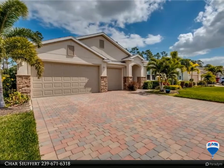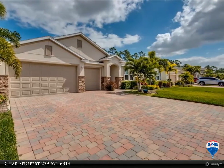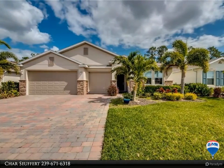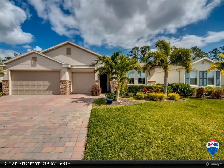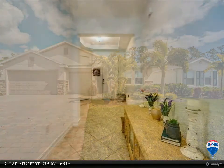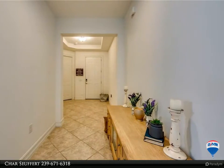Looking for a true mother-in-law suite with their own large bedroom, bathroom and living room? Or a large yoga/office/studio with private bathroom? This Camden model offers one of the most flexible and fun floor plans anywhere and is one of only 6 in the community.